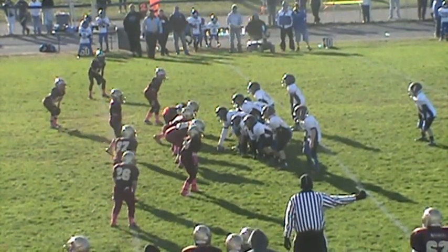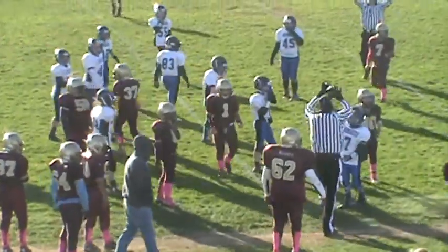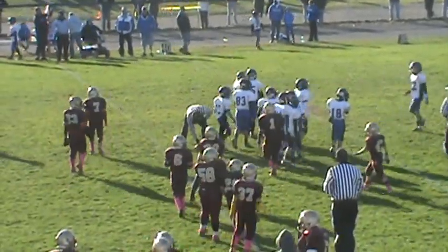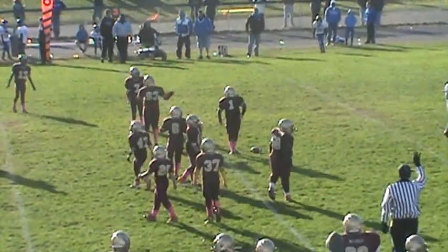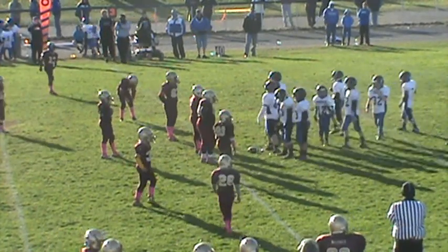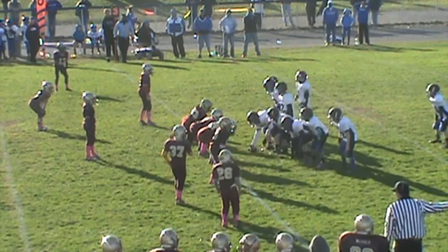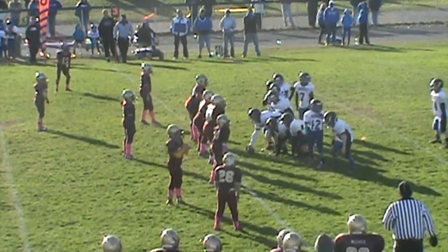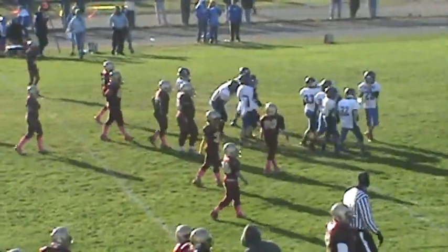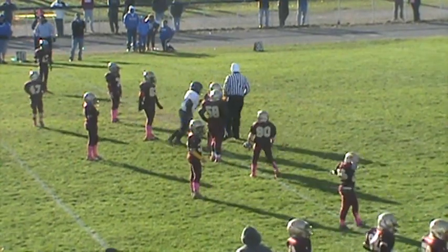Double wing, single back. Reverse play goes to the right wing, number 7, Ty Sander, not turning the corner. A 3-yard loss. So the Bombers are facing now a 3rd and 13. Ball is spotted at their own 44-yard line. Looking at a 3rd and 18 now. We have a false start penalty against them. Ball is being spotted at the Palmerton 39. 3rd and 18.